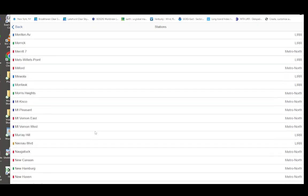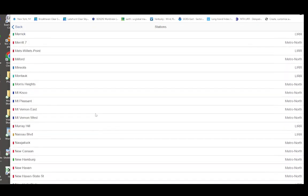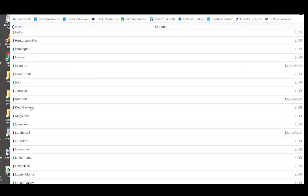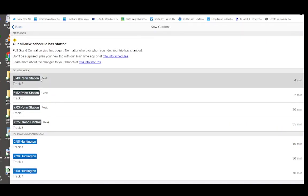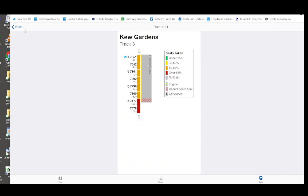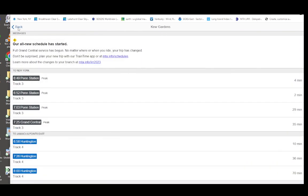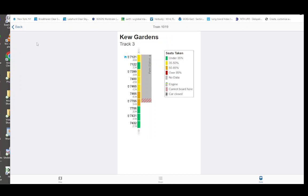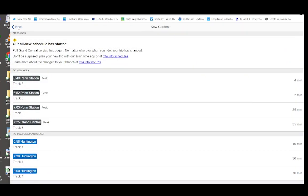You could pick another. I don't know, maybe Kew Gardens. Maybe a Ronkonkoma train stops at Kew Gardens. Could see, maybe we have a 649 stopping here. Nope, that's going to be another Babylon train. That's going to be stopping there. That train is crowded. 652. Here's a Ronkonkoma train. Yeah, it's getting a little more crowded now. So that's stopping at Kew Gardens.